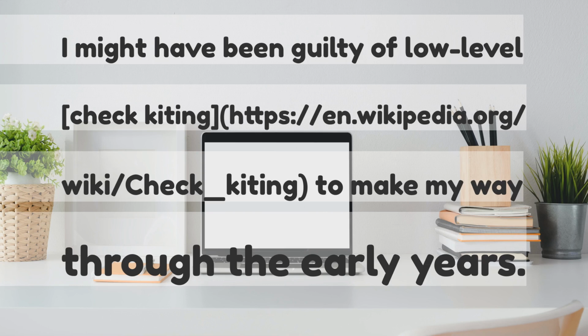I might have been guilty of low-level check kiting, en.wikipedia.org/wiki/check_kiting, to make my way through the early years.